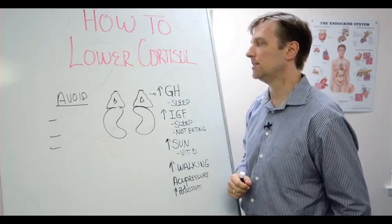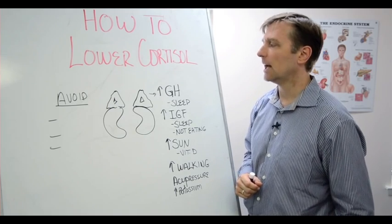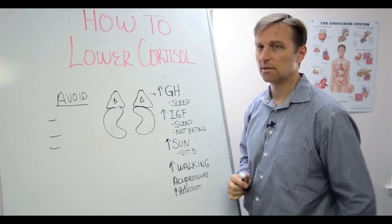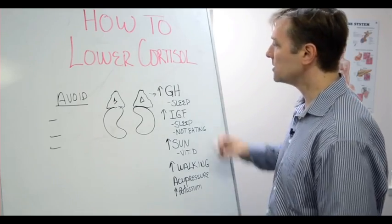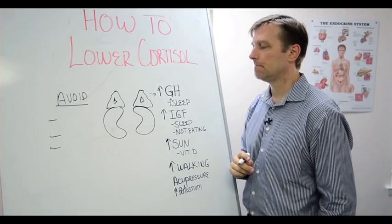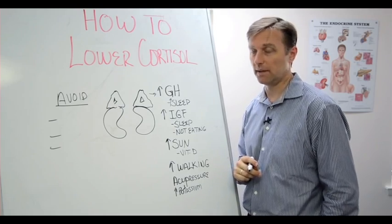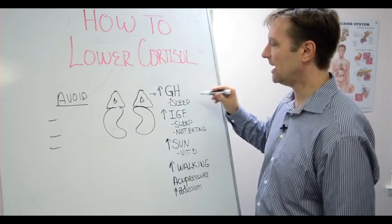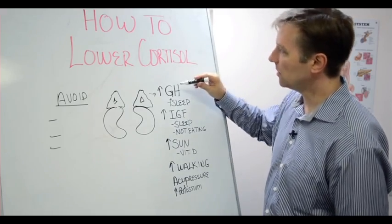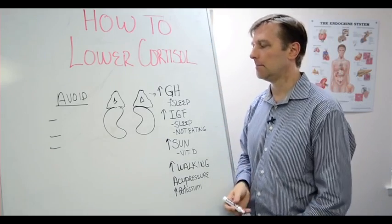So growth hormone is made by a gland, your pituitary gland, and it works with the liver. And guess what? It activates during sleep. So if you can get more sleep or do something to improve your sleep, then you will help yourself lower cortisol. More sleep, but not necessarily taking a drug, but doing it naturally. More sleep, more growth hormone, less cortisol. Okay, that's number one.